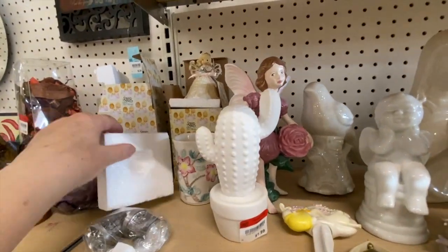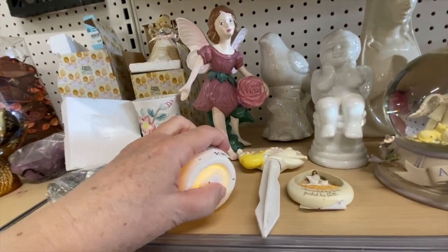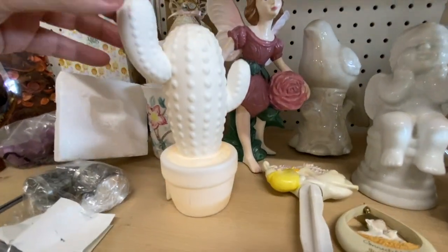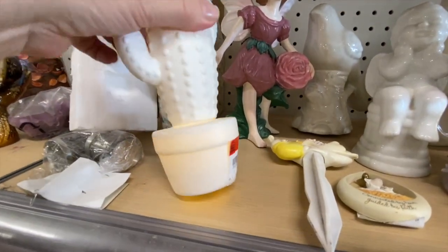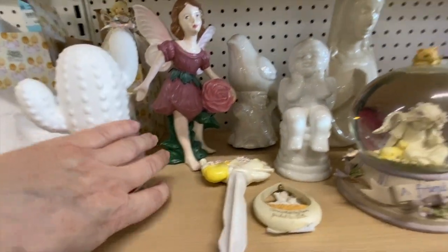That's a cute little white cactus. Oh, it's a light. Turn that on. Oh, that's cute. Could actually be a nightlight in a cowboy theme bedroom for a child.